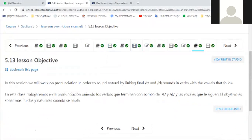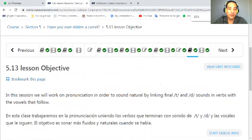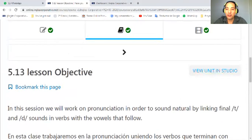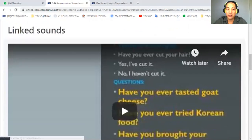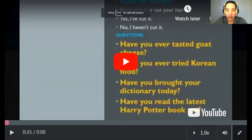Okay, so let's start with going to the platform and checking the next lesson that we have to learn. This is the last lesson from section 5. Let's look at the objective. In this lesson, we will work on pronunciation in order to sound natural by linking final t and d sounds in verbs with the vowels that follow. We're going to watch the video first and then we talk about this, which is a very interesting topic. Pay attention to the pronunciation. That's what we're covering today.